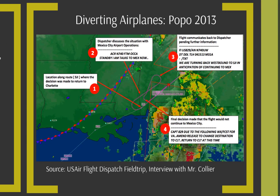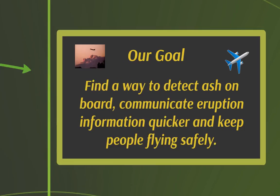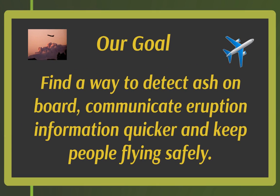U.S. Air Flight Dispatch sent us this example of an airplane being diverted from Mount Popo, Mexico in July. Airplane diversions can cost $200,000 each. Our goal is to find a way to detect ash on board and communicate eruption information more quickly.